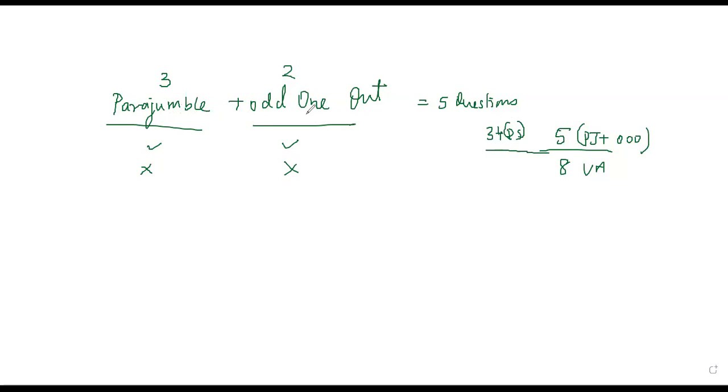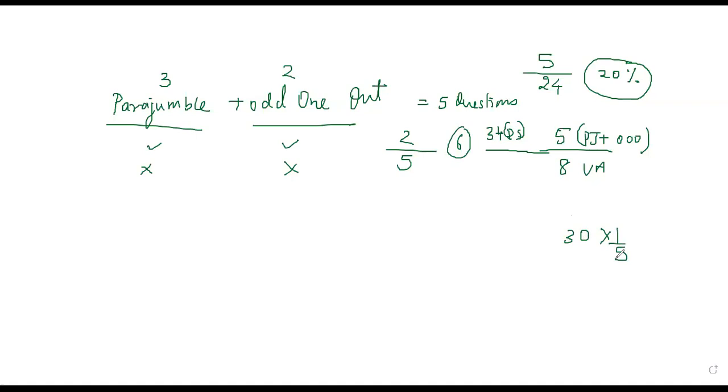So 3 plus 2, 5, is a big number, because out of 24 questions, five questions is more than 20% of the paper. You can't leave 20% of your paper just by thinking that you're not good at it. I don't say you should get all the questions correct, but out of five, even if you manage two correct, then you have 6 marks. And if you're planning 30 marks in VARC at least, then 1/5 of this has to come from VA. That means 6 marks you should get from parajumble and odd one out.